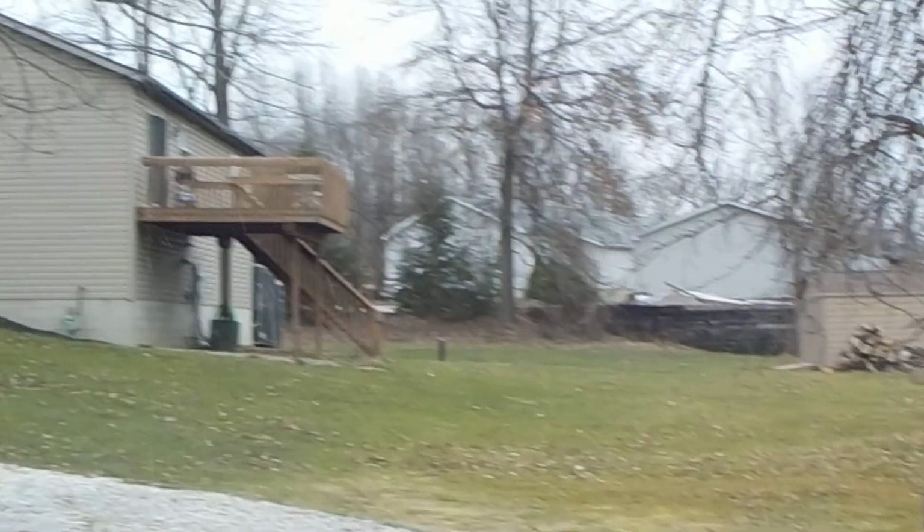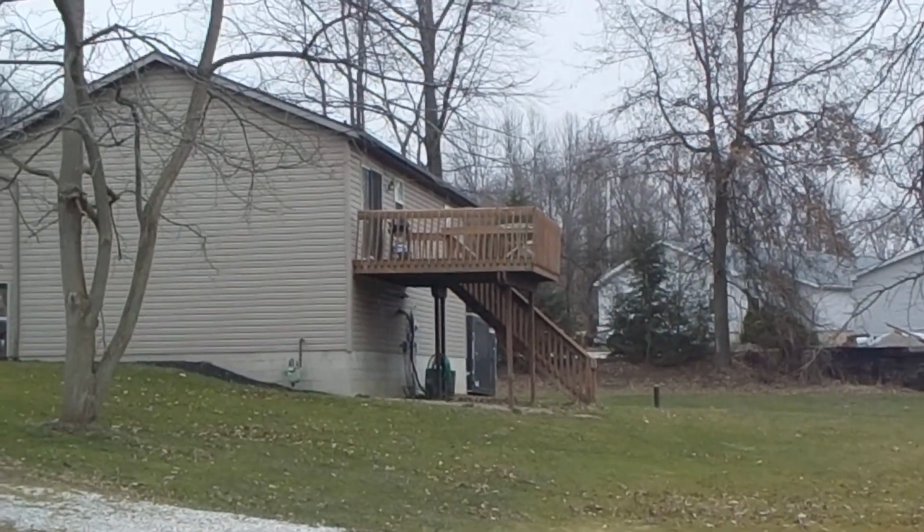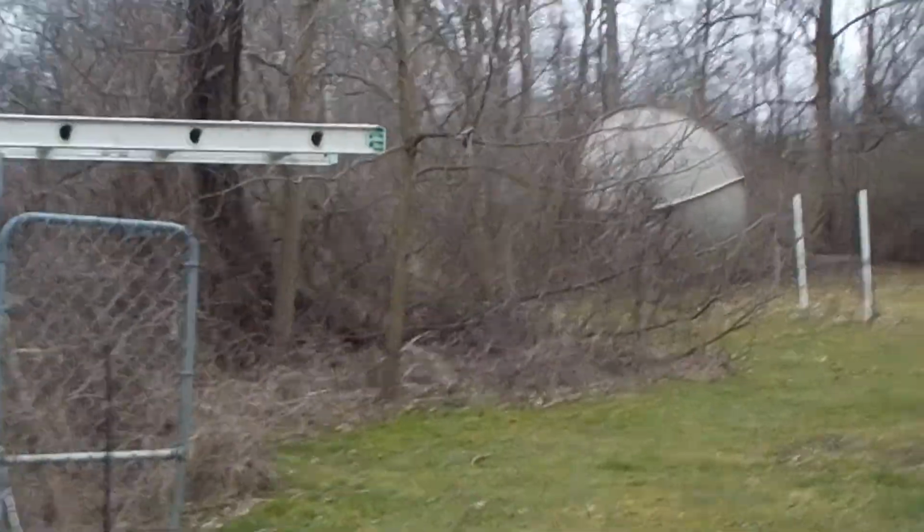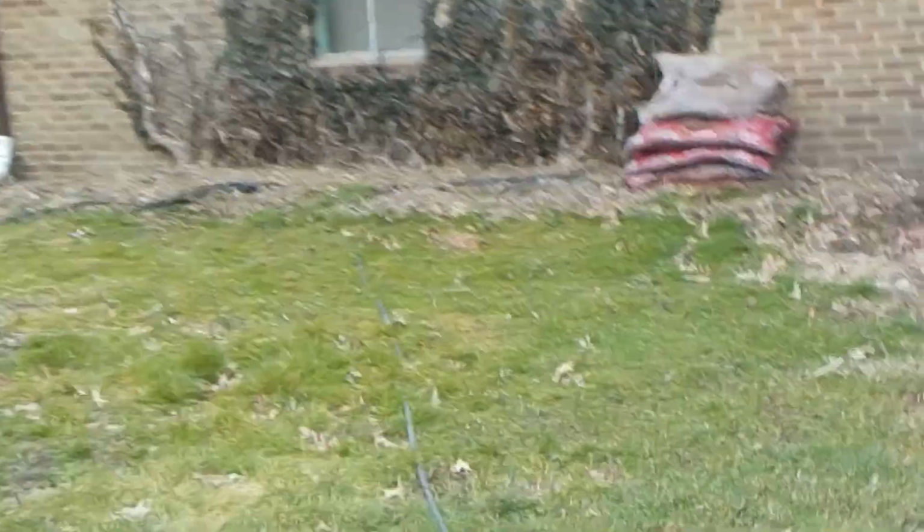There you have it. The last look at winter before spring comes around. I don't know if Aunt Judy is willing to use this area to plant some vegetables. Not.